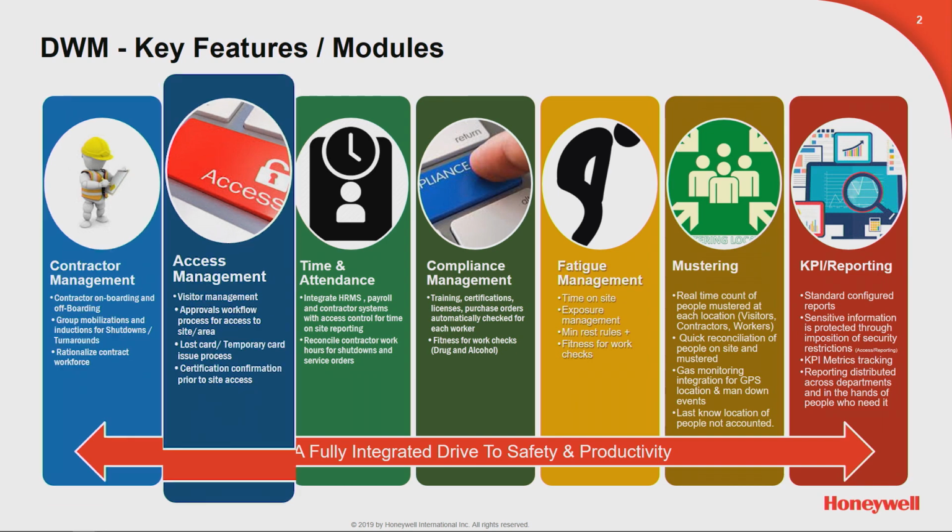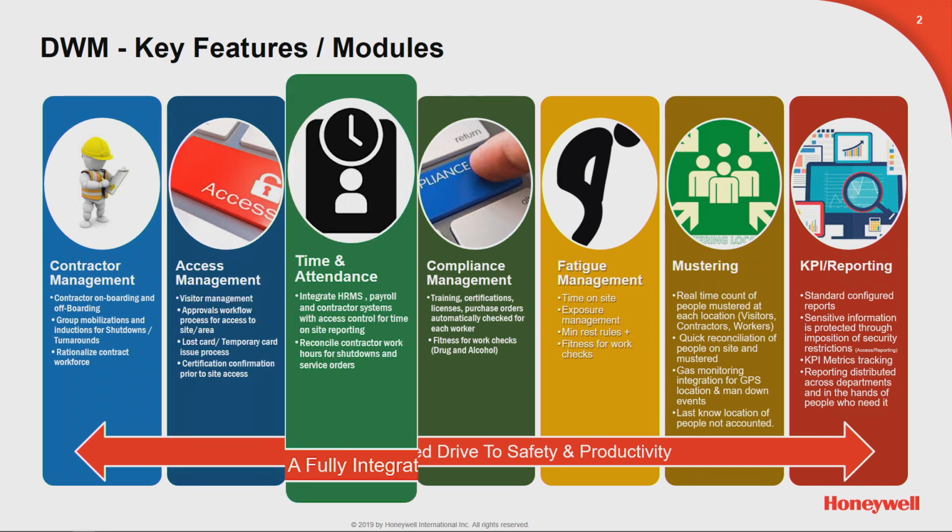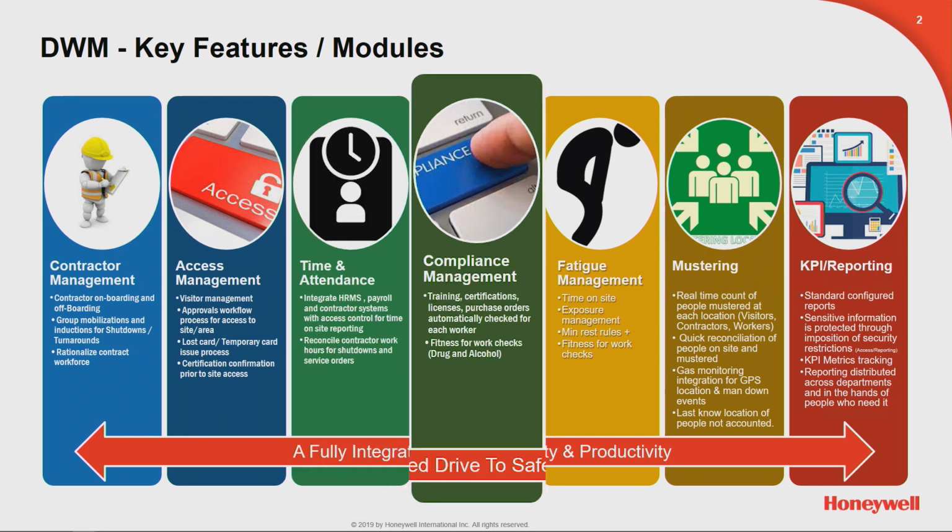Our access management, of course, is a strong check-in, check-out process that allows us to understand who should be allowed in the site or when you enter the site and when you leave the site. Our time and attendance then can be guaranteed from capturing this data from the EIS and from the workforce management system.